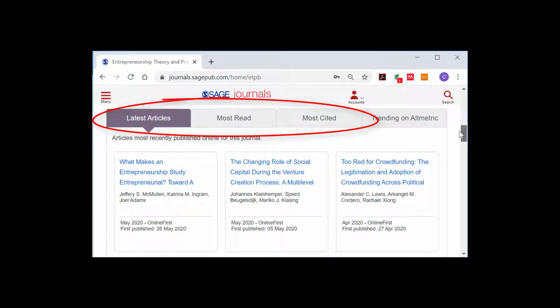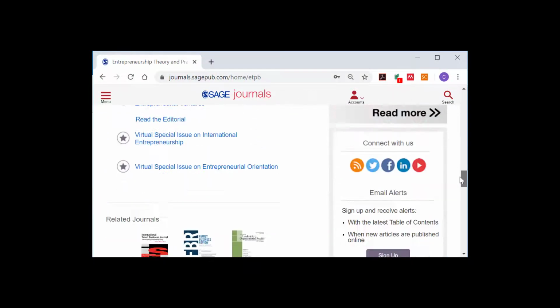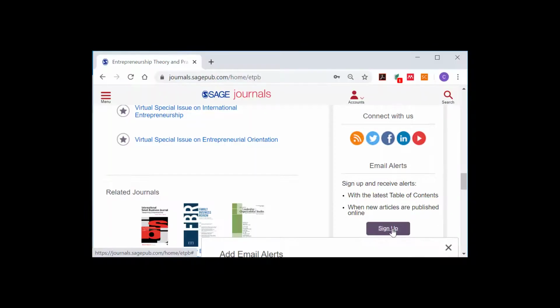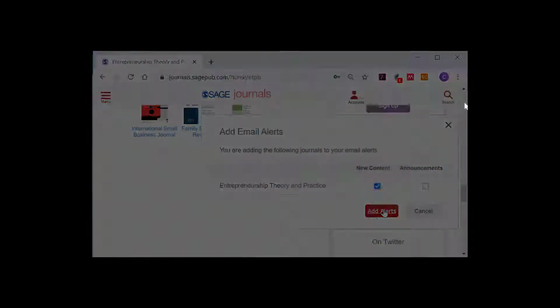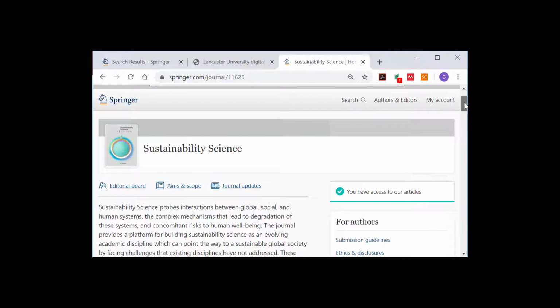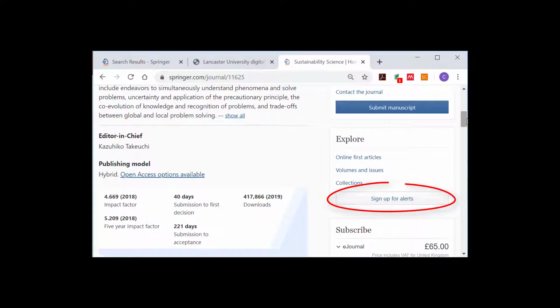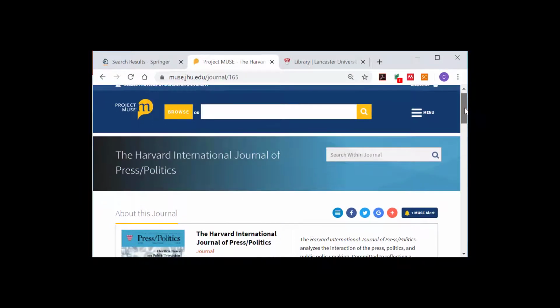To create a Table of Contents alert for new issues, select Sign Up within the Email Alerts menu. It is now necessary for me to confirm what I want to be notified about and how regularly, so choose whichever options are best for you. Although each collection in which you want to create a Table of Contents alert might have slightly different terminology for setting up an alert, look out for options to share or for email alerts.